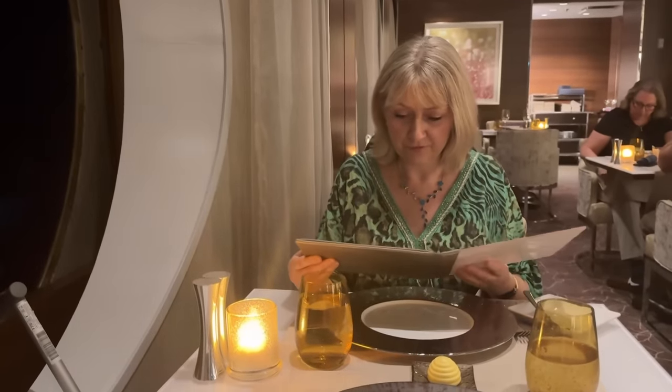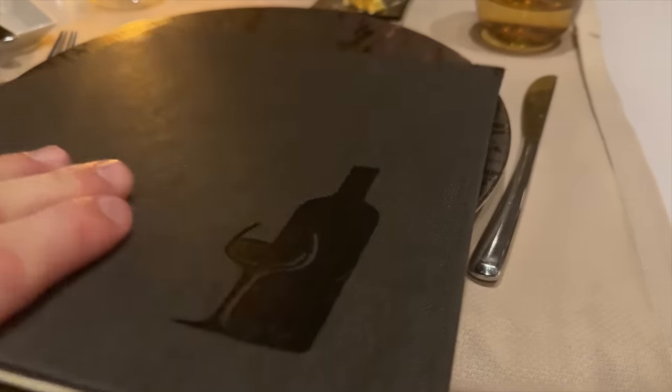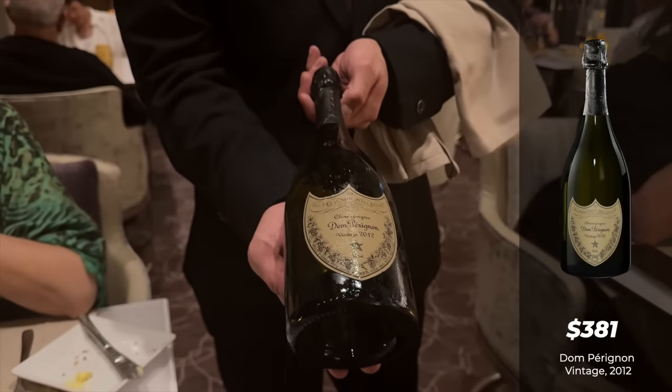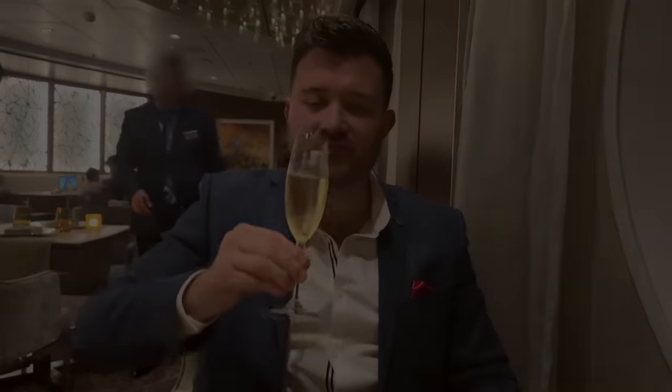In terms of the menu, this does vary each night, with a signature section of the menu remaining the same throughout the cruise. There's also an extensive wine list with a couple of standouts from the Champagne region. I had to treat Mum, as it's our first night, and of course we have bingo cards to complete. Plus it eats nicely into our $1,000 cruise credit, which I got for booking this trip early.